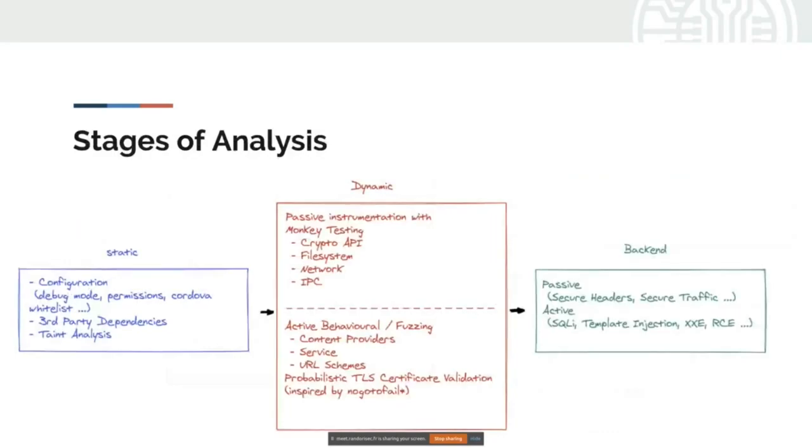There is initially a static stage analysis that will take the application and do a set of configuration checks, like check is debug mode enabled, check permissions, check a set of settings of particular frameworks. Cordova, for instance, has a whitelist that can be hardened to prevent exploitation of certain classes of vulnerabilities. And these are checked during the static analysis.